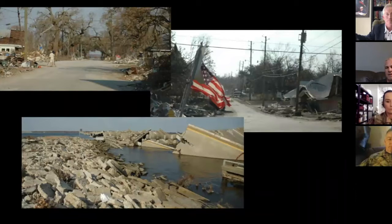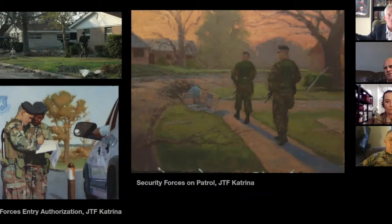And so as I came away from that, some of the paintings that I put together, security forces on patrol. Our security forces took over for their security forces, so that at Keesler Air Force Base, those airmen could go back and assess the situation with their families. And so it was our security forces that came in and took over and took care of the base and secured the base while they could assess. So these are some of the paintings I put together. Go to the next one.